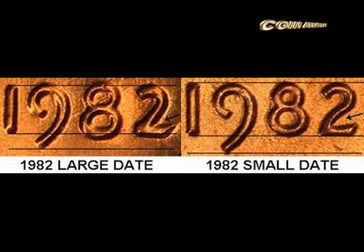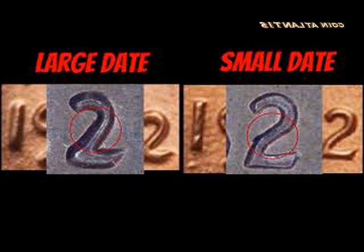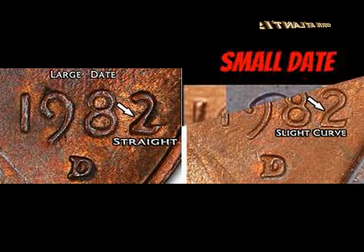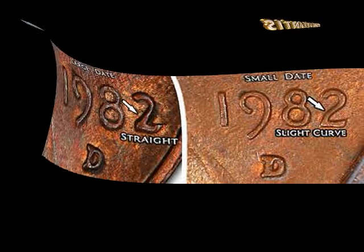Another way to differentiate the two varieties is to look at the numeral 2. In the small date penny, the number 2 curves all the way down before getting to the flat bottom. In the large date coin, the number 2 has less curve. It curves a little at the top and goes all the way down to the flat bottom.